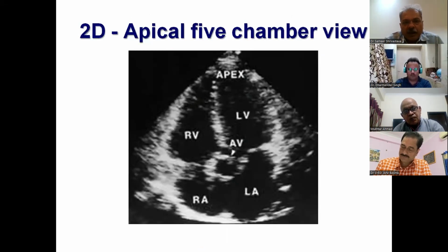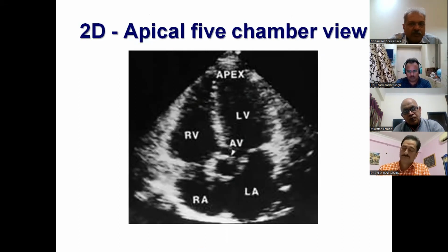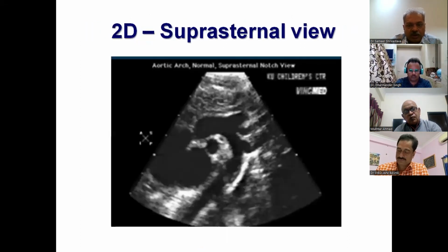Now, apical 5-chamber view is the most favored view to look at aortic valve anatomy, and not only that, it is one of the most favored views to look at the gradients, because it is here that you can best align most of the times. There are other views also, we shall talk about it, and I'll show you some examples of how to show them.